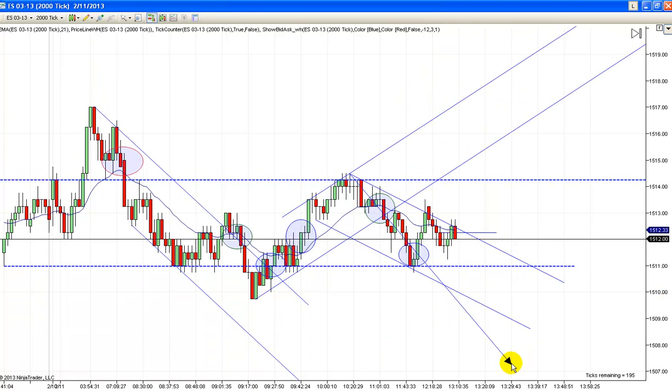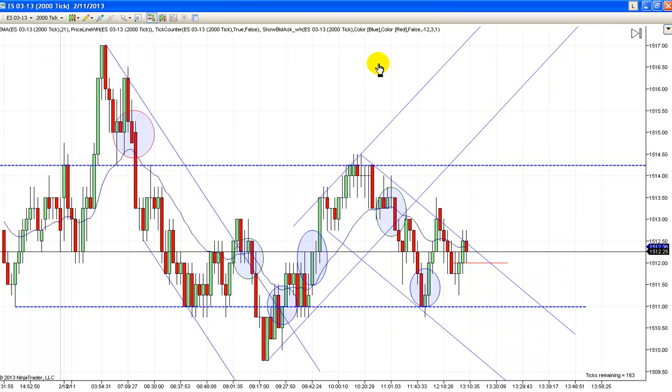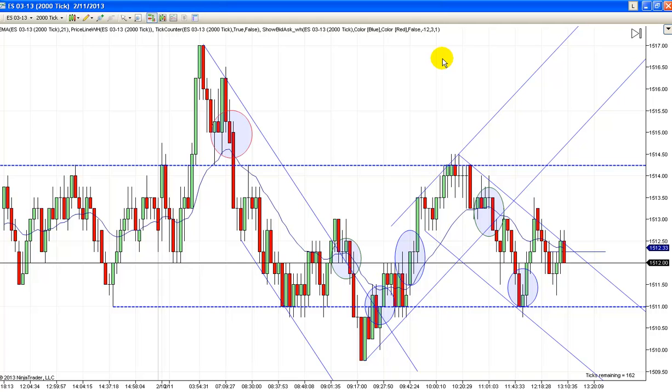And it wouldn't surprise me if we don't end up making another leg down here either, because that's a nice setup for that. But just don't let them trick you. So wait for the right kind of setups, following our rules and so forth. But anyway, that's about 10 minutes worth. Not much else to say about today.